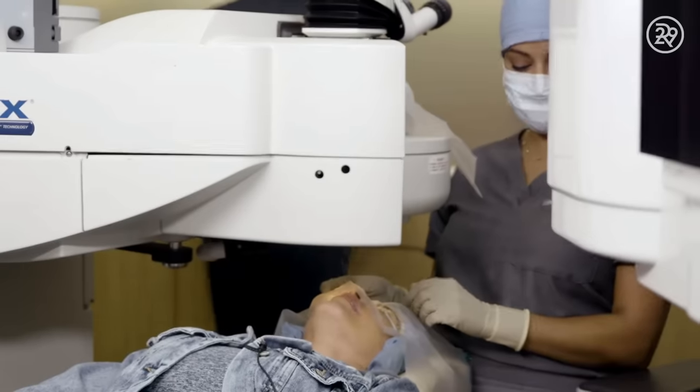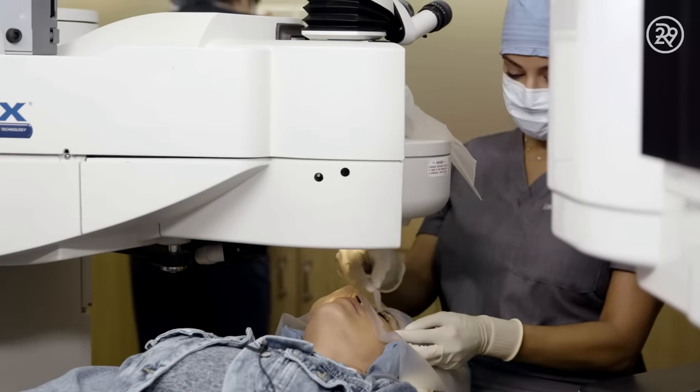My favorite part about my job is the human connections I make with my patients. It is a privilege, and I'm happy that they trust their care to me.